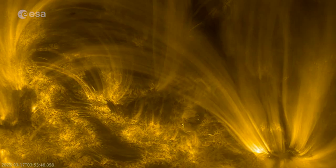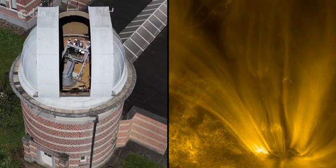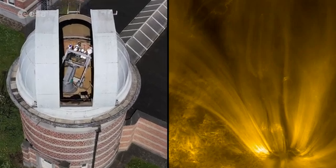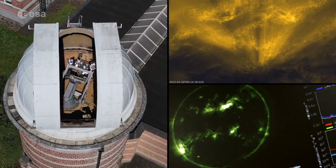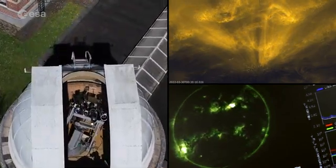Scientists across Europe and ESA's partners around the world are now working to interpret the vast amount of information Solar Orbiter is sending back. And this is just the start of a mission that promises to transform our understanding of our nearest star.